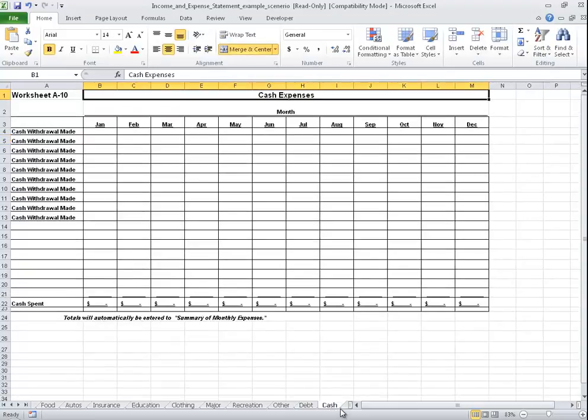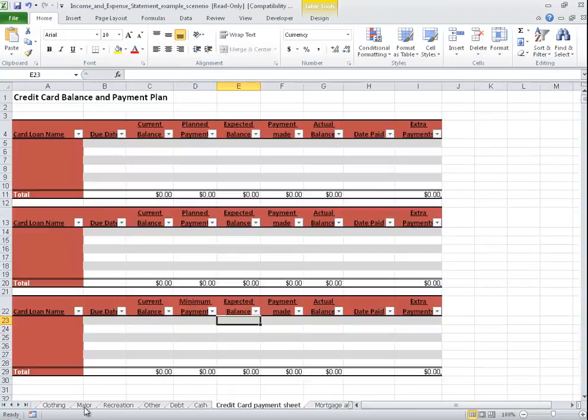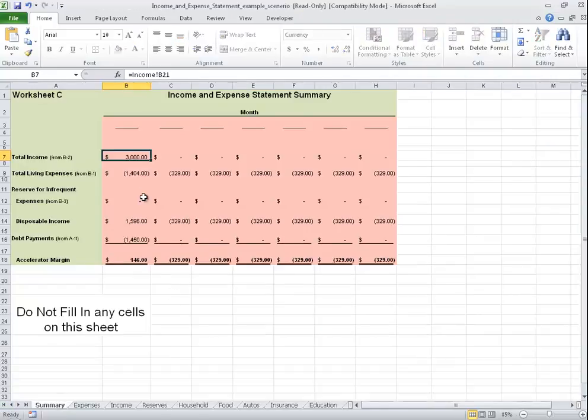And in this case, we had no cash withdrawals, and these extra spreadsheets at the end are more for your own doing. All right. So what we have here is your total income. Your living expenses are $1,400. Your disposable income, which means it does not include your debt payments, is $1,596. Your debt is $1,450, and you have $146 in your accelerated margin, or money that you can spend on yourself.